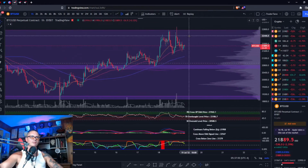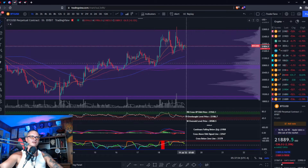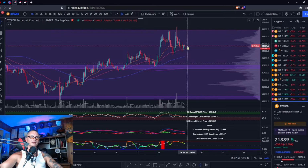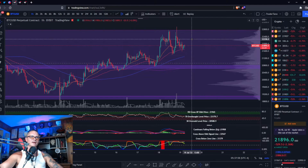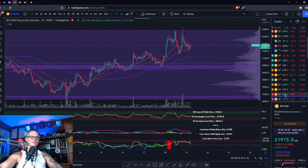So we'll find out. All your major moving averages are above each other, which is bullish. We're having a little trouble getting above the 21, but we'll find out. I'd like to see us get back above 22,200 and break the top of this range. Let's move on to Ethereum.